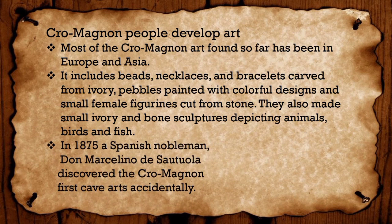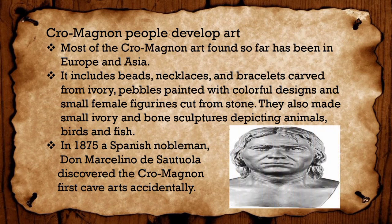And then, in 1875, a Spanish nobleman, Don Marcelino de Sautuola, accidentally discovered the first Cro-Magnon cave art, because his daughter went to the cave with him, took her lantern, and Maria started to explore a part of the cave, and then suddenly she found a painting of animals on the ceiling.